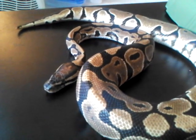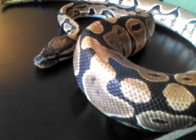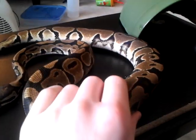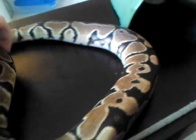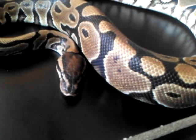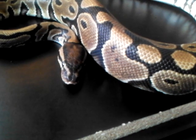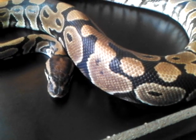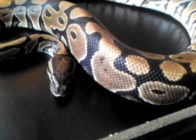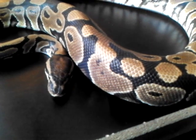Yesterday, I actually thought she was getting a little bit better, but unfortunately, I really don't want to say that we're going to lose this snake, but she's barely responding at all. She's moving, and she's definitely still alive right now, but I don't know how much longer she's going to be able to keep up this fight.